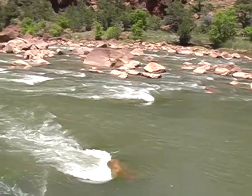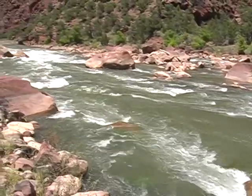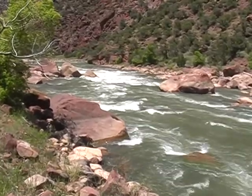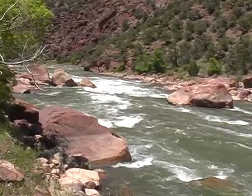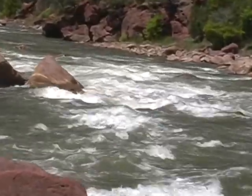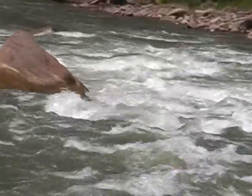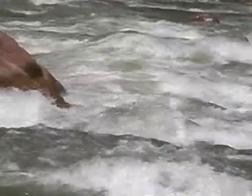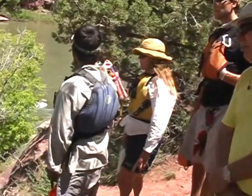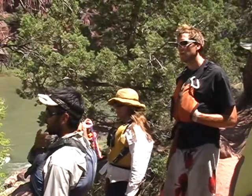Second major rapids for today. We're scouting Hell's Half Mile. This is the entrance to it. It's like a pretty good little boulder field. Yeah, it looks like that's where the majority of the water is going.